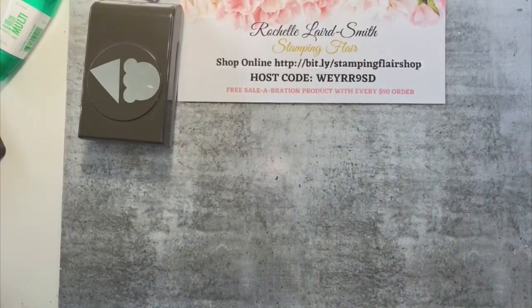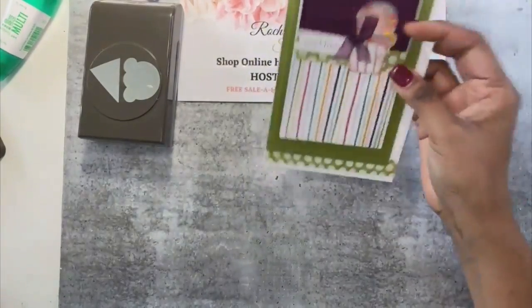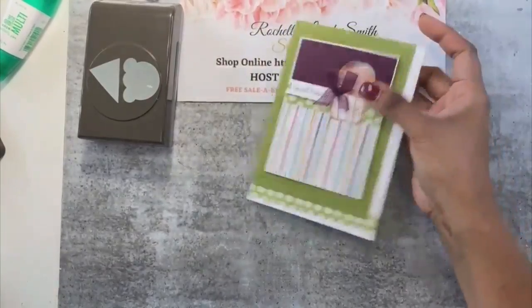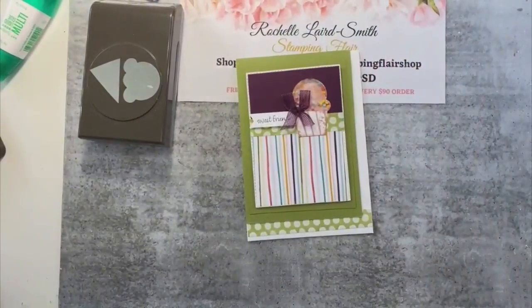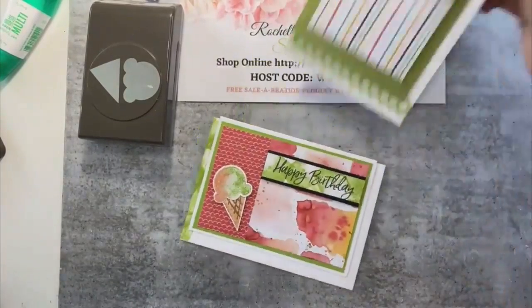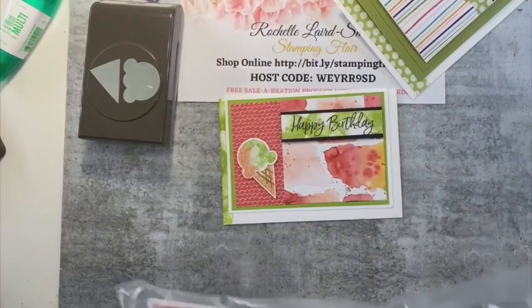Now for some cards I made. This is a bit of a shaker card I did. That wasn't the easiest because I did it with the ice cream punch, but if you do it in a circle, it would be much easier. But it's a little bit of fun with those little sprinkles. This was a make and take we did at our launch last week when I had one in person.